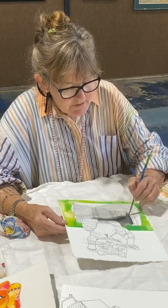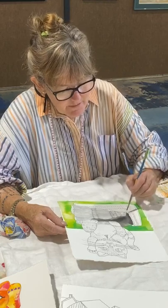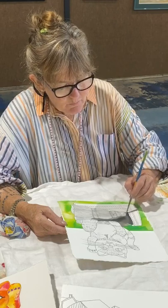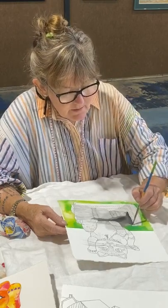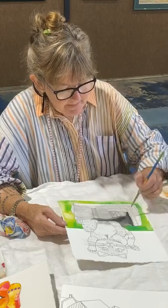Water is just as important as the paint and the paper, and drying time. These are all very significant. Some people put water down first with watercolor, but I'm a control freak, so I put the water down second, and I have more control that way.